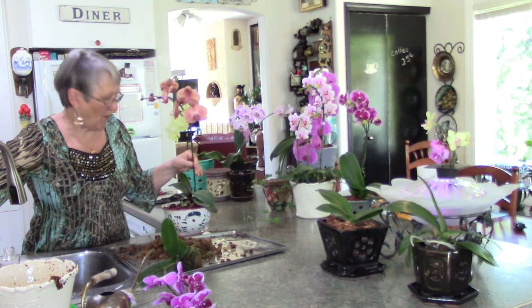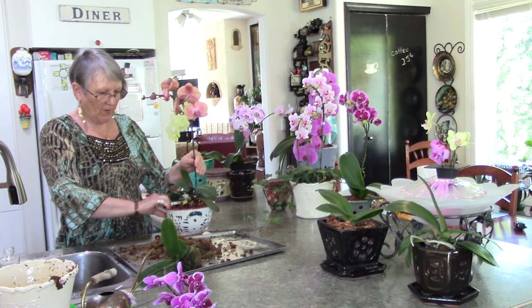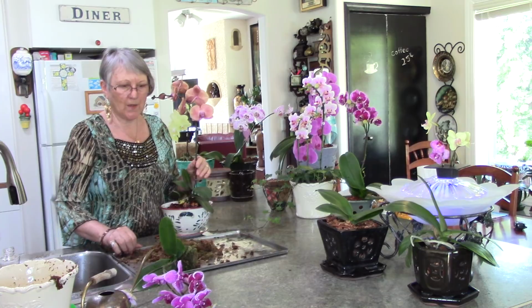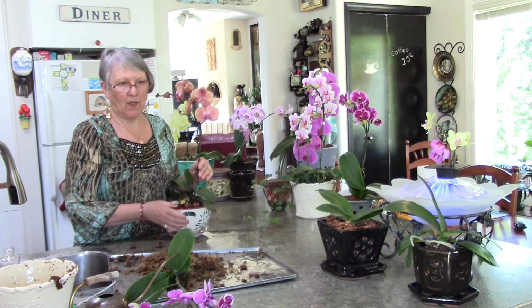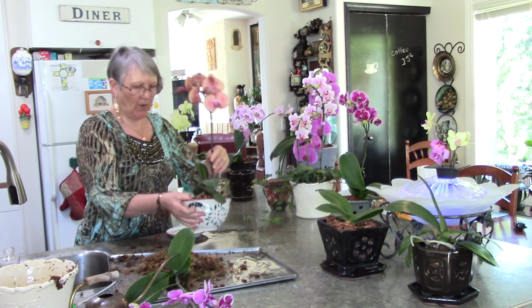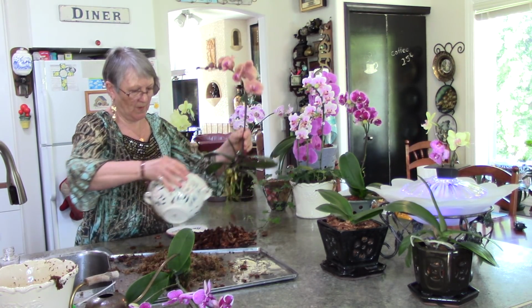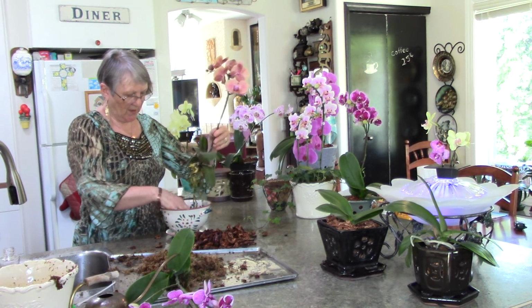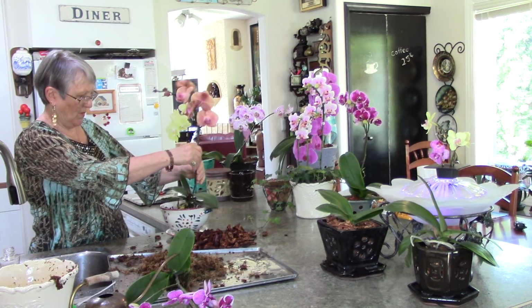I'm just humming and hawing if I got that low enough. You know what I'm going to do? This is what I do if I'm worried about an orchid. Say it's been a month or so and it's not seeming to make any headway, I dump it out. I say, okay, let's have a look at it. What I want to do is make sure the spike wasn't pulled anymore.